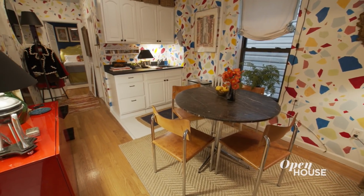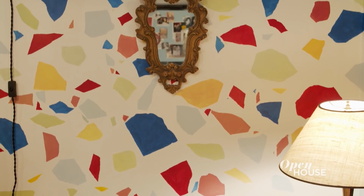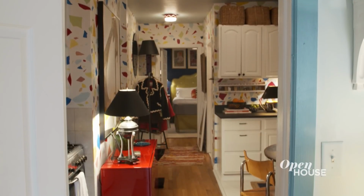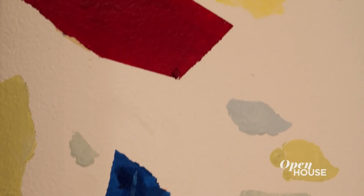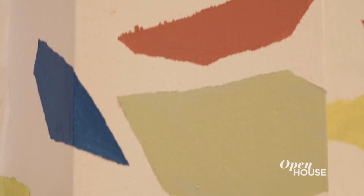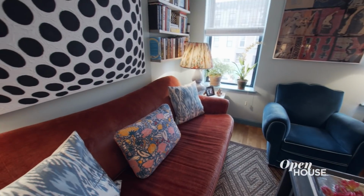As soon as you walk into my apartment, the first thing that most people notice is the terrazzo patterned walls. It's not wallpaper, I actually did it by hand. I chose the pattern inspired by a trip to Rome. I started with a primary color scheme of red, yellow, and blue, and then I added touches of pink and green to pick up accents in the bedroom and the living room, which you'll see.